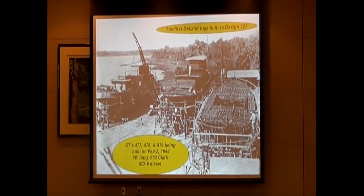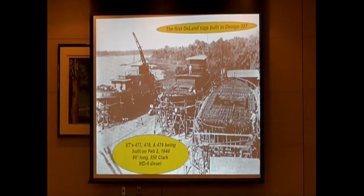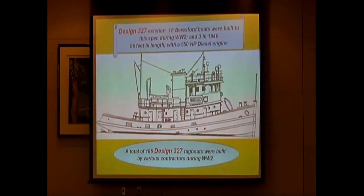Here are the first of the Design 327 series being built into land. Here's an exterior shot. This became very popular. They built 186 of this design during the war by contractors all over the country. There was only one other firm that was inland, and they were on the Mississippi River. Everyone else was along the coast, as far as I can tell.